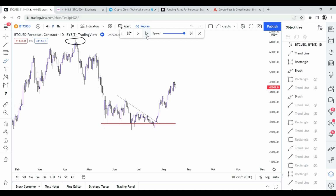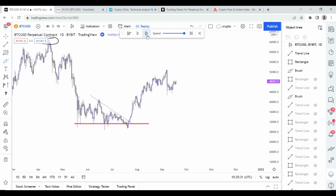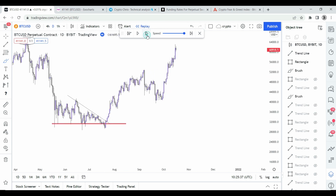So carry on. We all know what happened here. Price ultimately carried on, squeezing all these shorts, and then ultimately, we saw a new all-time high in price.